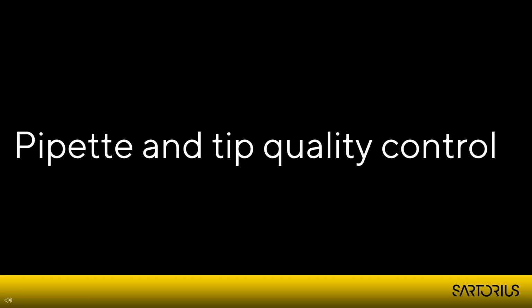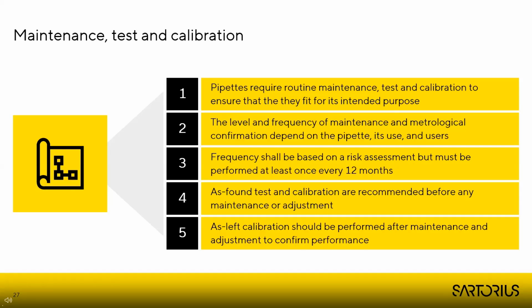Okay, final topic for today is pipette quality control. Here we'll go through some of the things to consider with pipette maintenance and calibration. Let's start with the maybe why slide. So pipettes are precision instruments which require regular care.